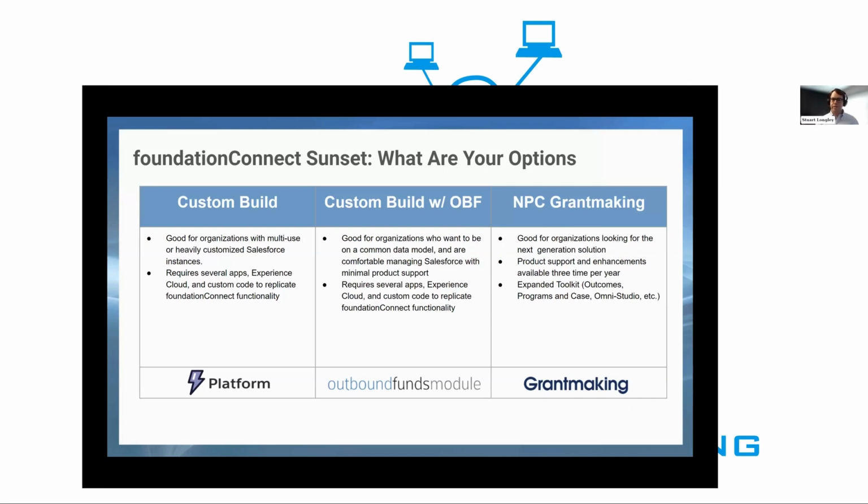There's a lot of considerations that go into custom build. There's a lot of impact around licensing and the apps you're going to use. And potentially there's going to be a need for custom code to replicate some Foundation Connect functionality that you can't live without. And that's going to be unique to everybody.